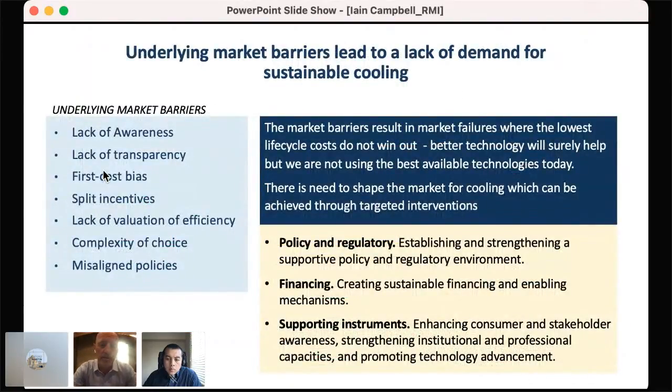But the issue, I would suggest, is not a technology issue. Is there more technology can do? Yes, of course there is. Would better technologies help accelerate a transition to a more sustainable future of cooling? Yes, they would. But we have a market issue, and there's a range of market barriers.